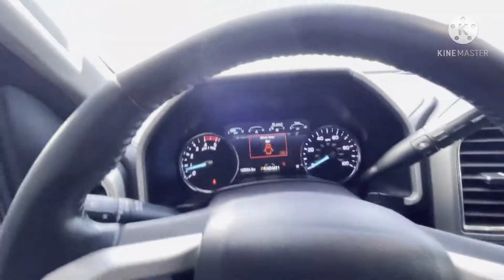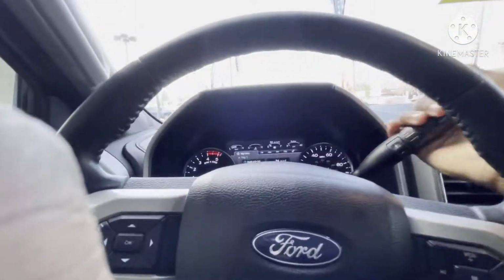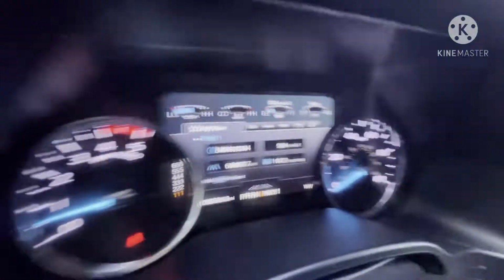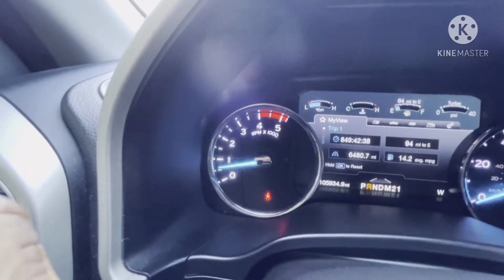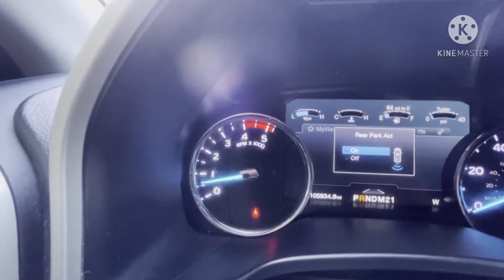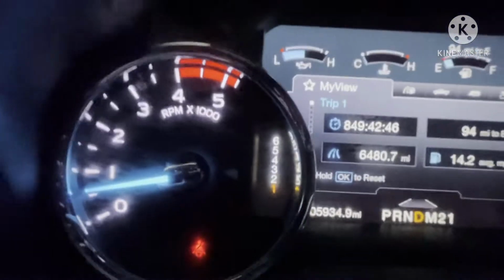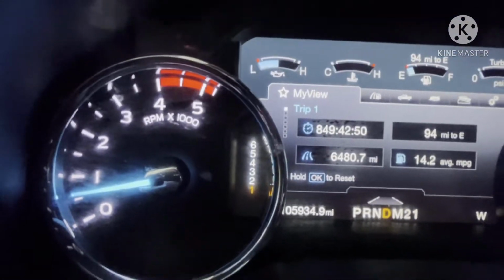I'm in here. I'm gonna put him in drive just one time. It's a 6-speed. Hold on, put him back in park for y'all real quick. Put him in neutral, then bring up the gears just like that.